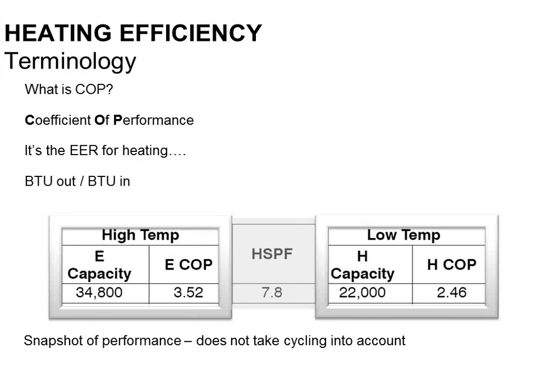Whereas if I have a furnace or a boiler and it's, say, 95% efficient, that means 95% of it goes into the building, 5% goes up the stack. My COP is roughly 0.95, right? So electric resistance heat is always going to be more efficient than any combustion appliance that you could possibly have. It doesn't mean it's cheaper to run. It just means it's more efficient at the site.